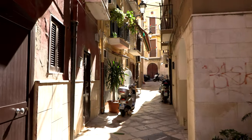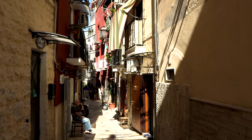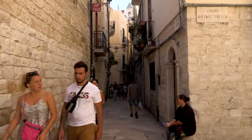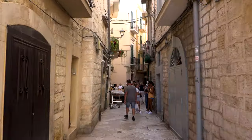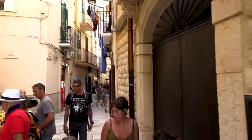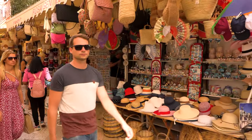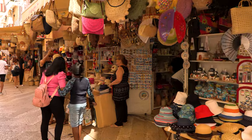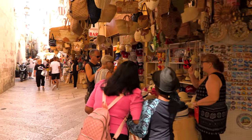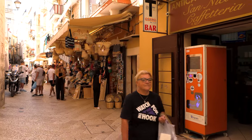As soon as we set foot in the city, we were captivated by the narrow, winding streets. The maze-like streets are like a puzzle. It is really nice to walk around the city. Bari is known for the countless shops that you would come across as you walk along. We are going to take some time to walk around visiting the shops along our way.